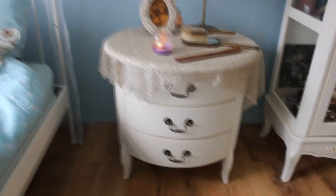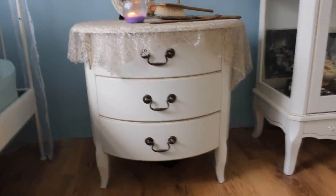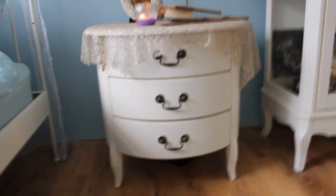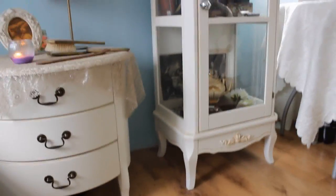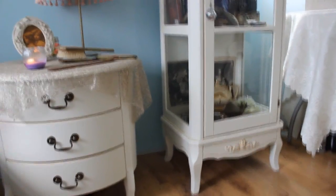My Victorian bedside table is actually from Laura Ashley, I think. I've said this in my last room tour, but I still haven't found out where it's from, so don't quote me on that. I'm not too sure where it's actually from, but I just think it's from Laura Ashley. And then moving on, this is the set to that, so I think that might be from Laura Ashley too.